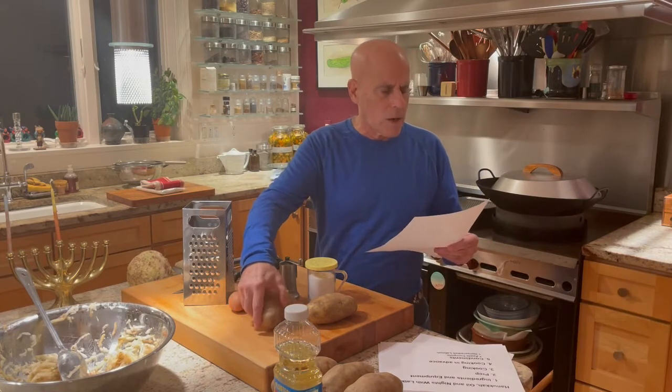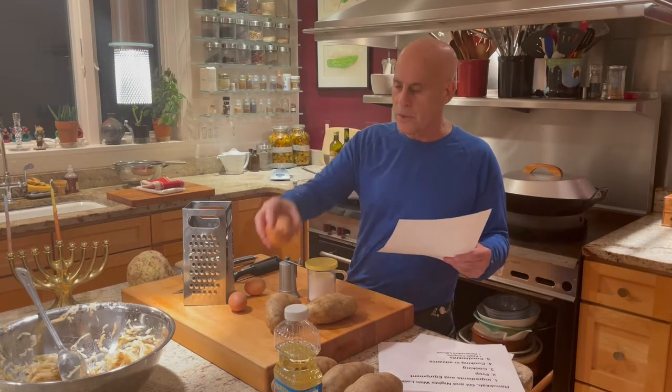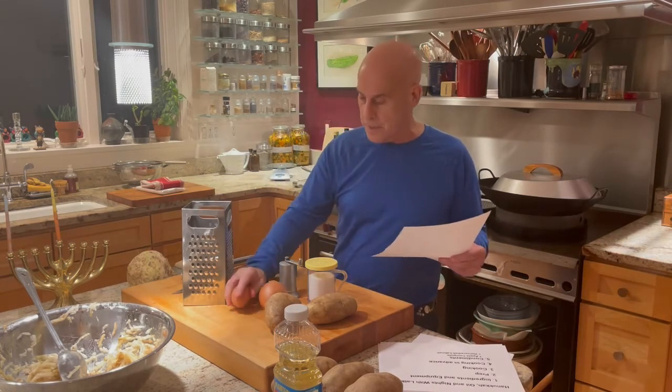Second item, 1 medium yellow onion, okay? This will need to be unpeeled, and it's going to be grated also, okay? So that's an essential element. And you're going to be adding 2 eggs. So it says here 2 eggs, whisk. You're going to be doing that.